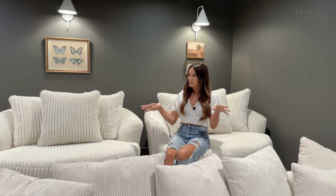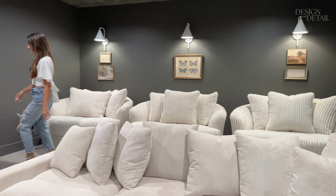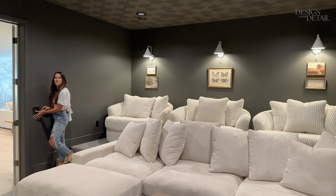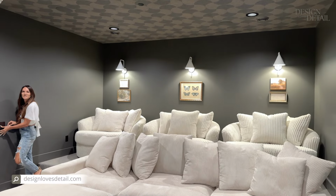All right, I think I covered everything in here. We did do the lighting, they're just can lights up there, all the dimming stuff, so I'll show you that, give you a little bit of mood lighting if you want. We got these, so these are the ceiling lights that can dim. I love that. Doesn't it feel so cool?